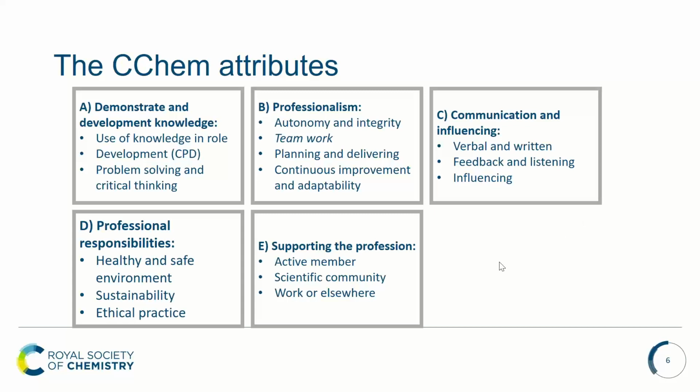We've also got 2 new ones, one around sustainability and your contribution to ensuring a sustainable future, and then finally in this group, ethical practice, following codes of conduct. And that's where we ask our members to reflect on their workplace code of conduct, as well as how they're fulfilling the RSC code of conduct, and that's an important part.